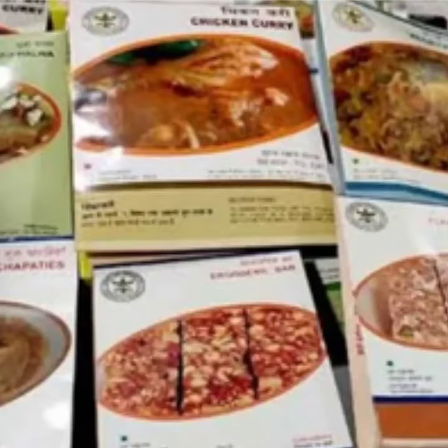Hello friends. Today we are going to have a look at the menu for mission Gaganyaan. Do you know it will include idli and halwa also. So 30 dishes for Gaganyaan astronauts.